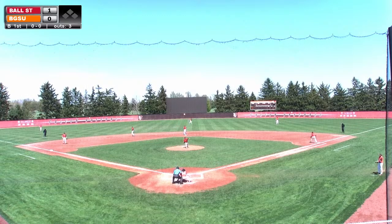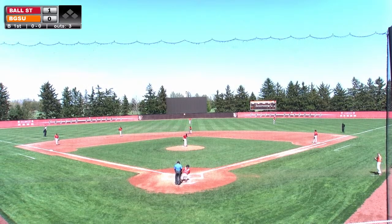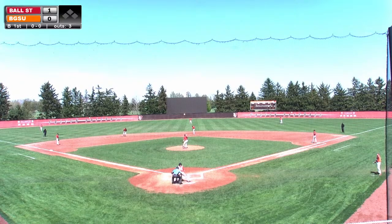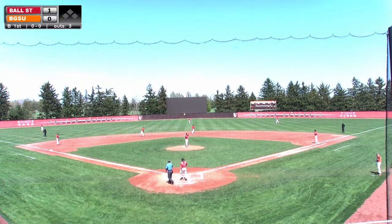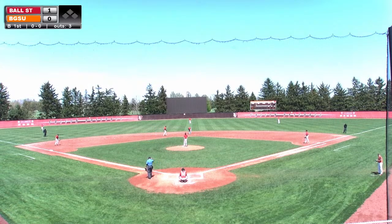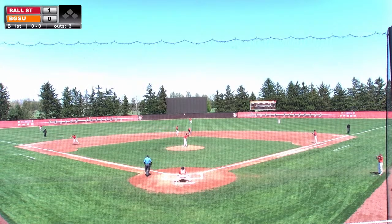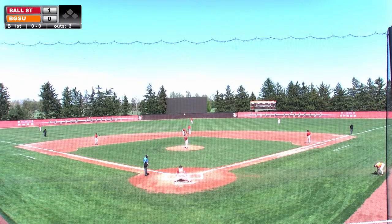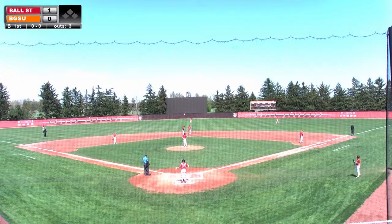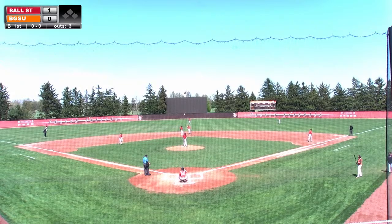For Ball State, left-hander Luke Jaksic takes the hill. The 6'2" senior hails from St. John, Indiana. Having a real good year, 5-1. This is his 13th appearance, his 9th start. In 47 innings, he's allowed 44 hits, 16 runs, 13 of which have been earned, 16 walks and 68 strikeouts. He has not allowed a home run all season. He has a 2.49 earned run average.